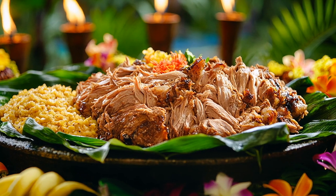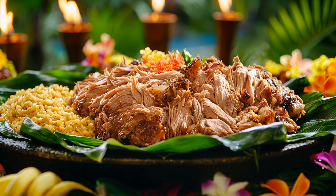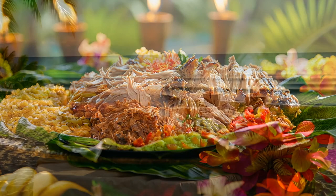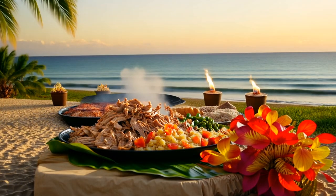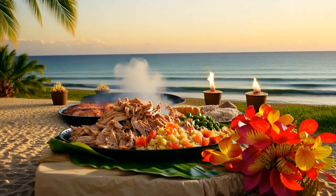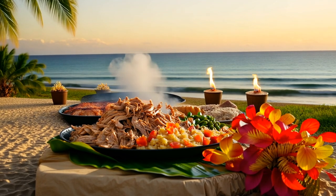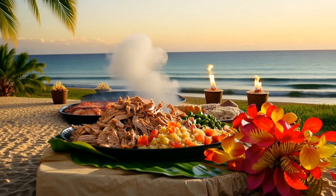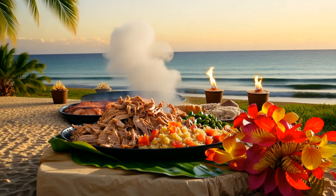As waves of immigrants arrived, Japanese, Chinese, Korean, the dish evolved, incorporating soy sauce, sesame oil, chili, and ginger. While poke has since gone global with trendy toppings and sauces, the heart of the dish still honors the ocean's bounty and the native tradition of eating fresh, raw seafood.